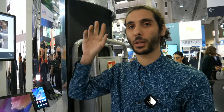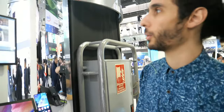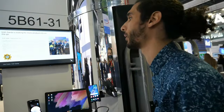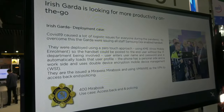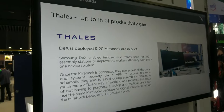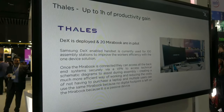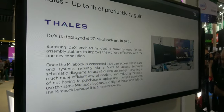This has brought the budget from 1.2 million pounds to 70,000 pounds, plus the carbon emission footprint. We have another one with the Irish Garda, so in Ireland, obviously. 400 MirrorBook deployed to access the backend and do their policing work every day on the road. Recently, we are working with major companies like Thales, who is deploying 100 DEX stations, and they are checking if there are some use cases for MirrorBook. But they've upgraded their productivity by up to 1 hour a day.